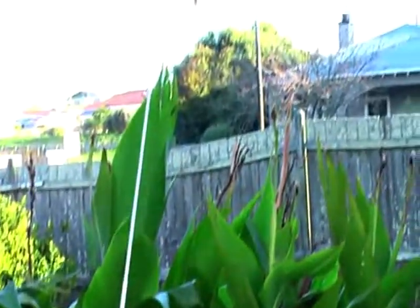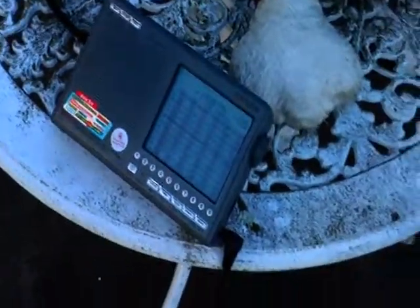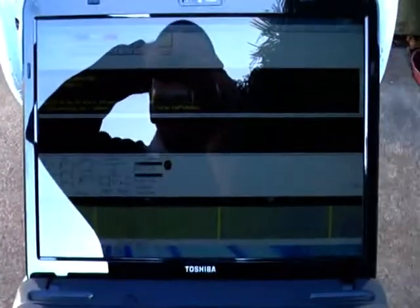stainless steel antenna here. It comes with the radio, just the basic stainless steel antenna. Just got it sitting outside here at the moment, hooked up to the line output that it has on it. So the line output on the side, and just going down to the Toshiba laptop there, and just got the PSK program running there, the Hamscope at the moment.